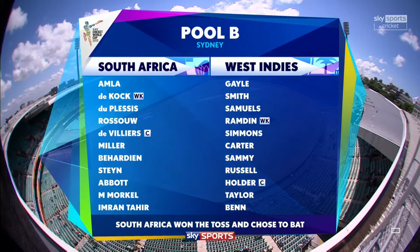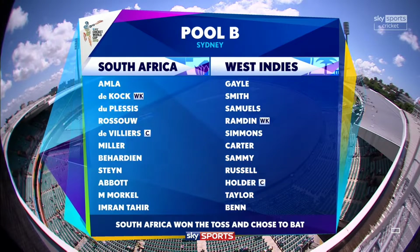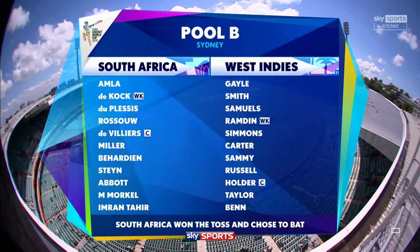Duminy and Philander both injured. Rosso and Abbott coming in there. Parnell left out for Bahardine. And for the West Indies, a straight swap in the slow left-arm spin department. Suleiman Ben coming in for Nikita Miller.